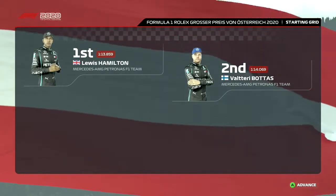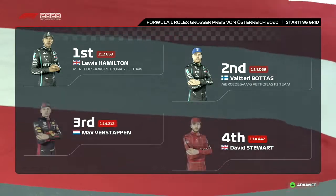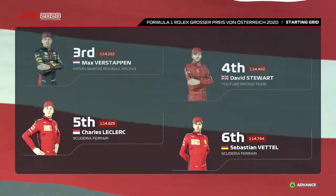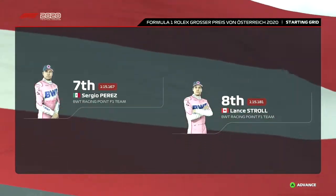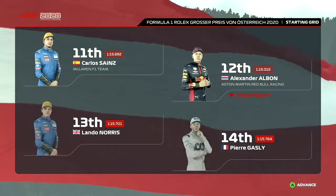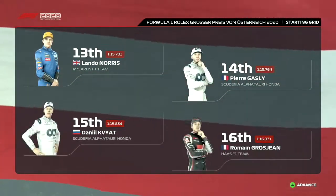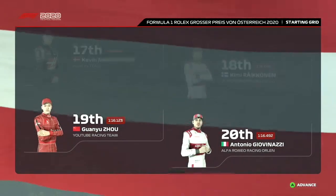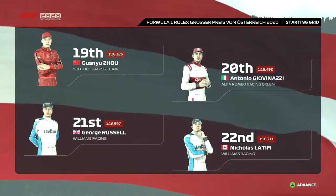It's time to see how our drivers are stacking up after yesterday's exciting qualifying session. Lewis Hamilton lines up on pole position and Valtteri Bottas will line up alongside. Moving on to the rest of the grid, we have Verstappen, Stewart, Charles Leclerc and Vettel, Perez, Stroll, Ocon and Daniel Ricciardo, Sainz, Albon, Lando Norris and Gasly, Kvyat, Grosjean, Kevin Magnussen and Kimi Raikkonen, Giovinazzi, Russell and Nicholas Latifi. Which of these talented drivers will come out on top today?